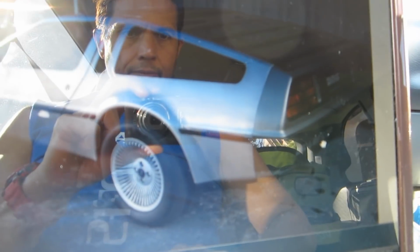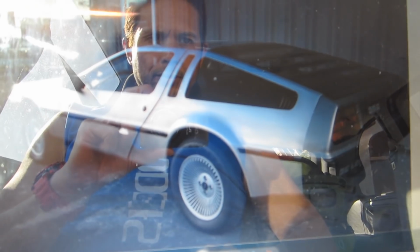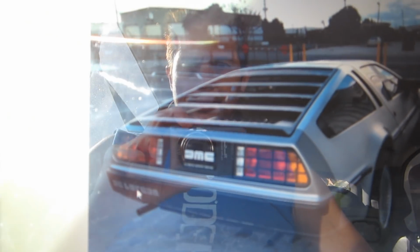I'm gonna have him remove this part here where it says DeLorean in silver. It kind of takes away from the back. I don't know why people do that, but I'm not a fan of that. I don't like that, so we're gonna have to remove that.